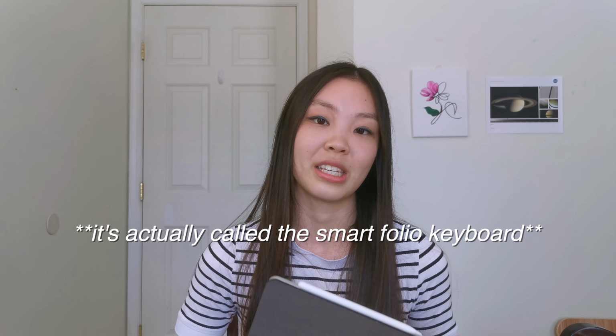Now let's talk about the iPad Pro. The iPad Pro is compatible with the smart keyboard and also the newly released Magic Keyboard. I did not get a chance to test out the Magic Keyboard in store. However, I've heard that the iPad's Magic Keyboard is pretty similar to the MacBook's Magic Keyboard, and I do have a MacBook right here, and I can attest to you guys that the Magic Keyboard is very, very nice. It is the nicest keyboard that I've ever felt in my life. I love typing on it. It just sounds and feels so good to type on.